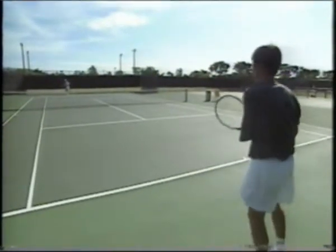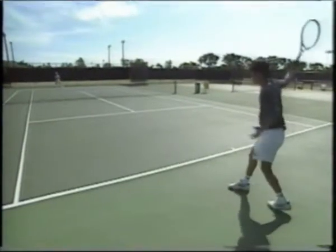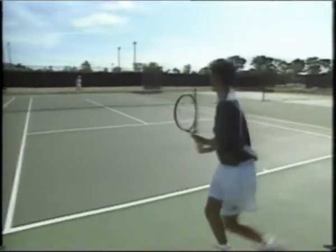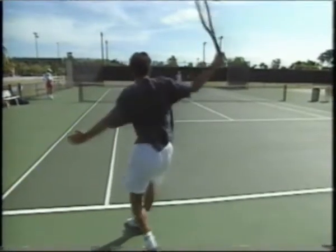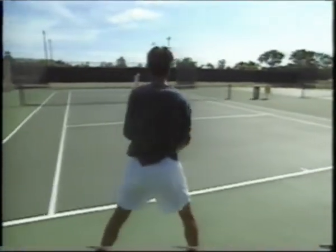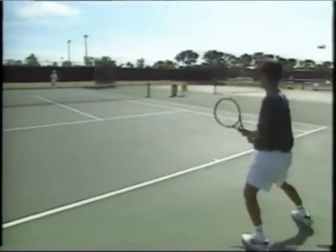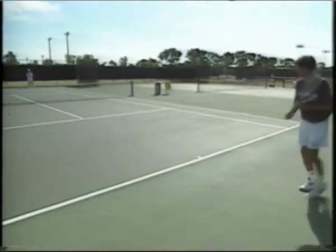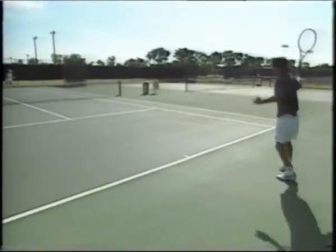Notice how quickly he gets into position and lines his body up for the oncoming ball. His racket is back early. Notice how the non-dominant arm moves back in the opposite direction as the racket arm accelerates forward. This helps to maintain proper balance and keeps the back shoulder from coming around too soon. This is one of the major differences between the one- and two-handed backhands.